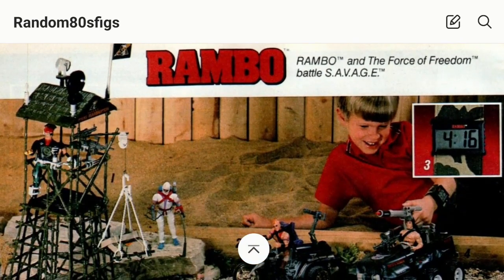Okay, let's look at Rambo from Coleco. Rambo, The Force of Freedom, Battle Savage. Basically, they turned Rambo into a cartoon and toy franchise, even though the original book is about PTSD, and the movies were super violent, but, you know, kids were used to that kind of thing, and here comes this cartoon and toy franchise. The cartoon was awesome. It was Ruby Spears, and it seems like Coleco used Ruby Spears for their cartoons. They also did the Sectaurs cartoon.